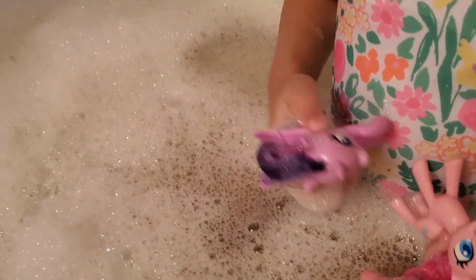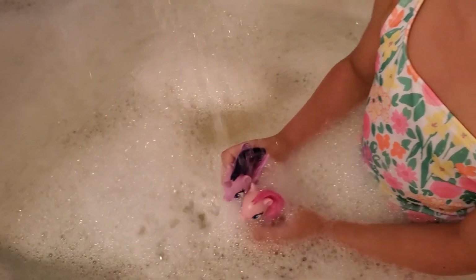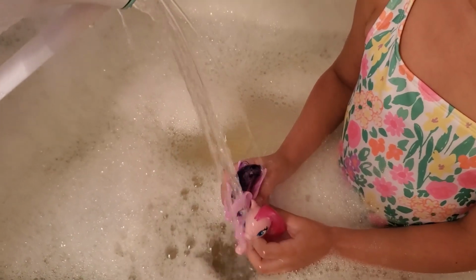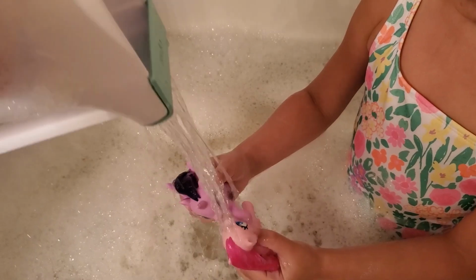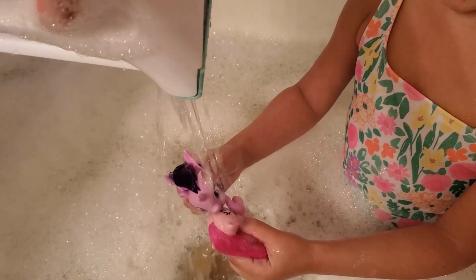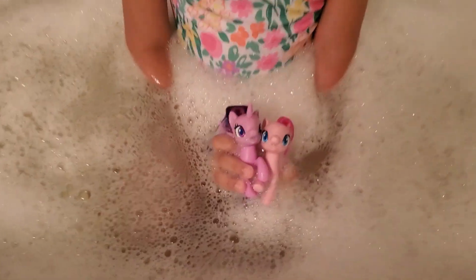Hey, ponies. You want to see a waterfall? Yeah. Okay, come over here. Okay, ponies, ready for the waterfall? Yep, it's a bubble shower. Oh, we're getting all rinsed off. That's cool.